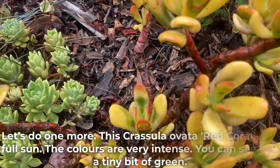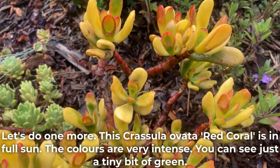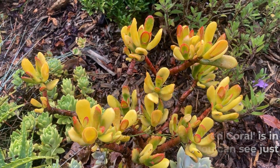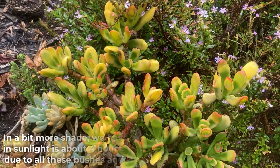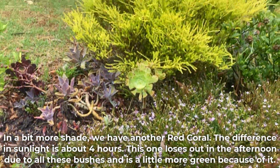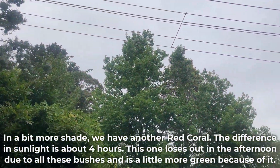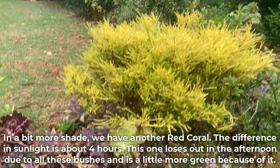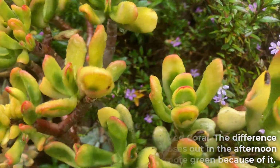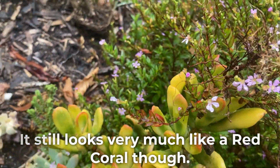Let's do one more. This Crassula ovata red coral is in full sun. The colors are very intense. You can see just a tiny bit of green. In a bit more shade we have another red coral. The difference in sunlight is about 4 hours. This one loses out in the afternoon due to all of these bushes and is a little more green because of it. It still looks very much like a red coral though.